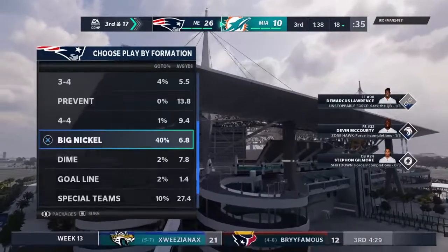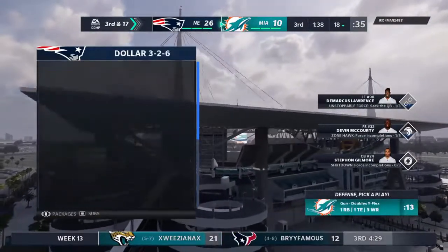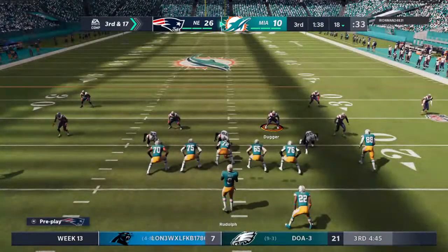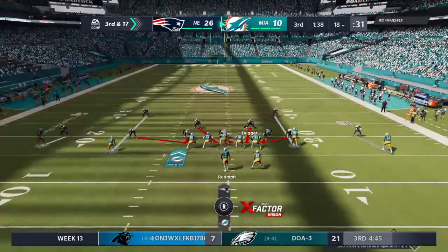Well, as we get ready for 3rd down, let's go back and recap here. The sack on the first play of this drive, that threw a wrench in what they were trying to accomplish because they were compelled to throw the ball on 2nd down.